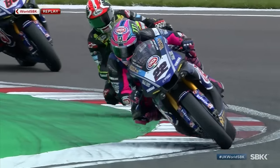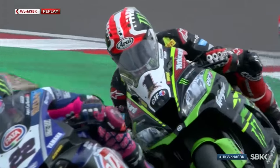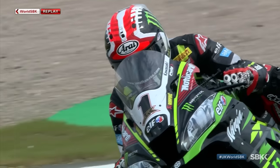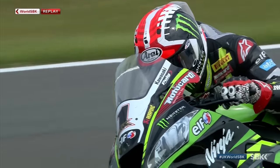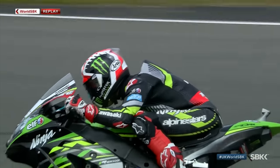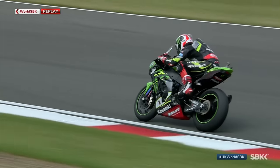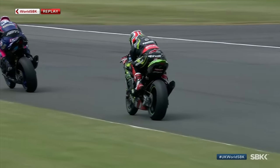Absolutely brilliant stuff for Jonathan Ray. He'll be pretty pleased with that, extending his championship advantage, as Steve said, to 64 points now at the top of the standings going into the next round in a couple of weeks' time in Brno. Good stuff from the Kawasaki rider. Good stuff also for Toprak Razgatlioglu. He finished second, of course, on his WorldSBK. His first WorldSBK podium, taking that podium here this afternoon.